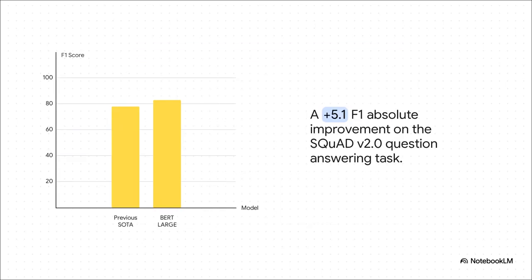Over on the Stanford question-answering dataset, SQuAD for short, it was the same story. The previous best score was a 78. BERT comes along and posts an 83.1. That's a 5.1-point jump. Again, in the world of AI research, getting that kind of improvement from a single new model is almost unheard of. 11. That's the number. When the dust settled, BERT had set a new state-of-the-art record on 11 different NLP tasks. This wasn't a fluke. This was a fundamental shift in what was possible.